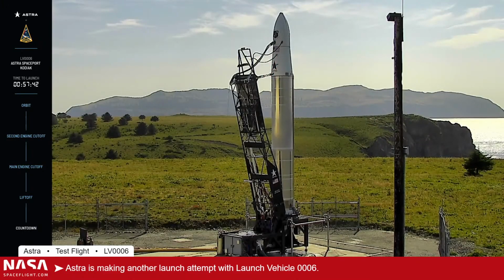But before we get into questions, Carolina, can you give us an update on how we're looking for today's launch attempt? Yes, of course. We are at T-minus 57 minutes and about 40 seconds from our liftoff time. The team has recently completed the go, no-go to complete propellant load, and as you can see, that frost line is beginning to appear on the first stage, and the weather is looking beautiful in Kodiak, so fingers crossed for a smooth ride to orbit today.